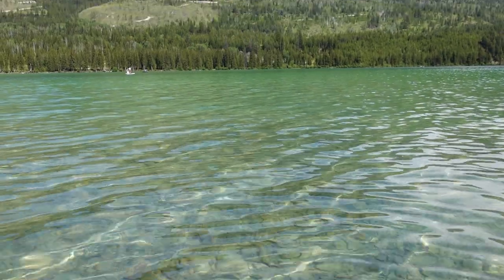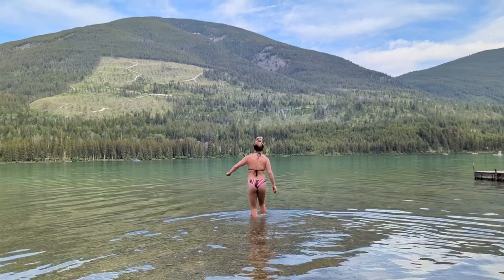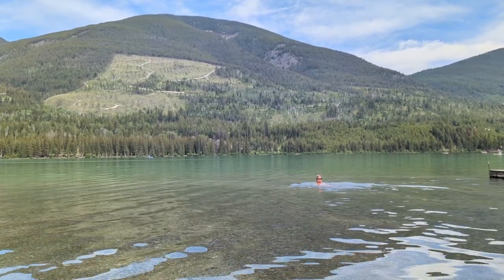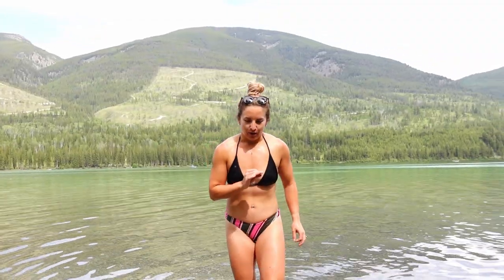All right, we're gonna see how cold the water is now. This is definitely refreshing. Translation, it's pretty cold. There's also a boat launch, and the water was very shallow and calm. So if you visit here, it would be perfect to bring your floaty. Okay, that wasn't that bad. It's like 25 degrees Celsius. The water is refreshing. I wouldn't want to stay in for hours, but good enough for a couple dunks. And I mean, it's crystal clear, so pretty nice.